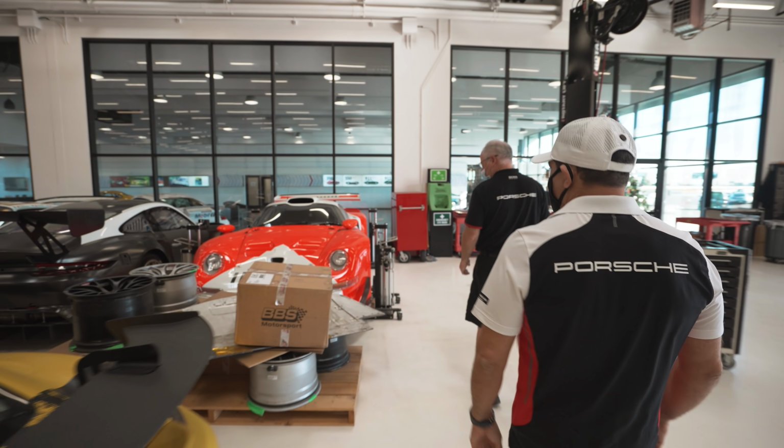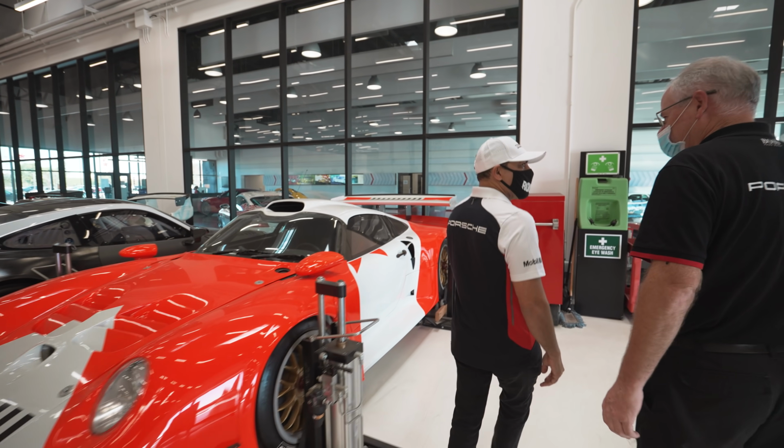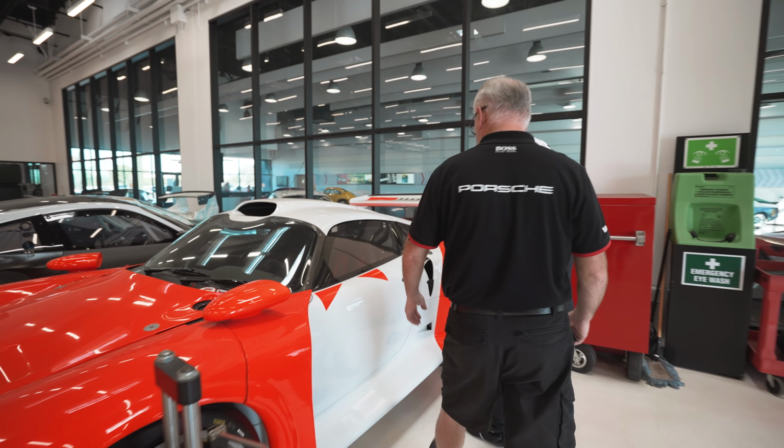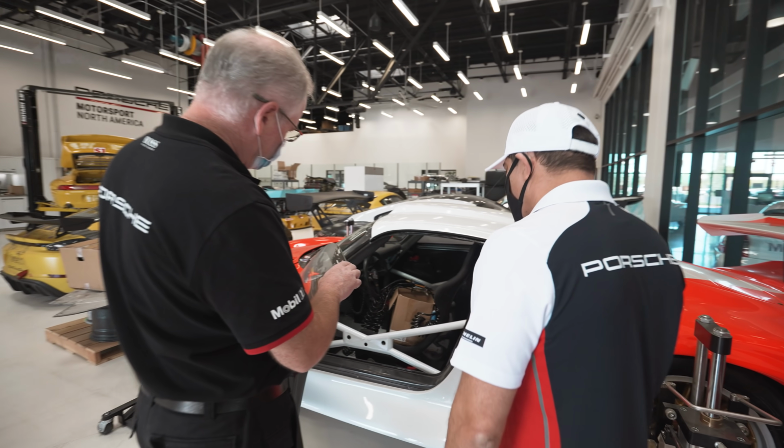You recognize the colors? I don't know if you're old enough to remember. McLaren. Well, my Senna was this one. I'm a McLaren Senna owner. Oh, okay. So then you get it. Yeah, this was the color combo, the Marlboro livery.